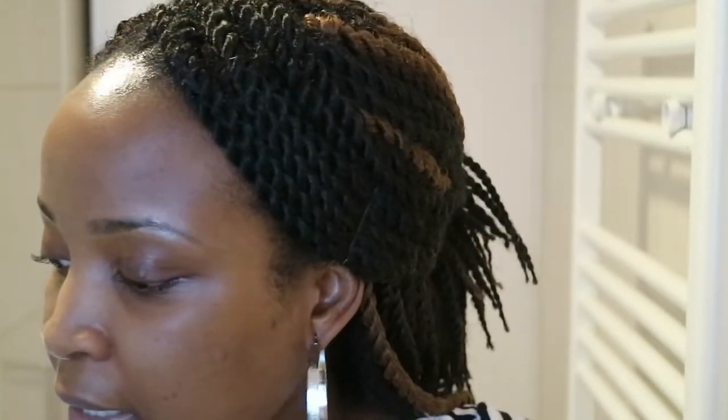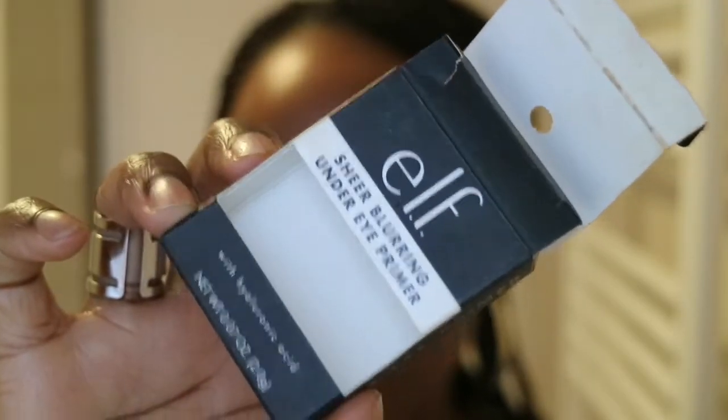Next is one of my favorite products from e.l.f. and it is, if I can find it, their under eye sheer blurring primer. It's this one. And it looks like this. And I feel this definitely helps stop any concealer from creasing too much into the lines or creases in your under eyes.